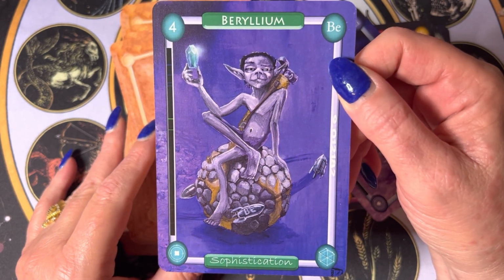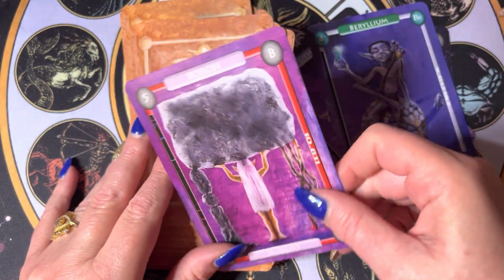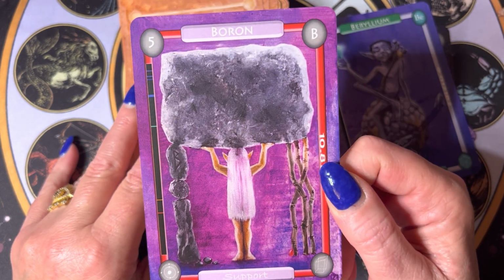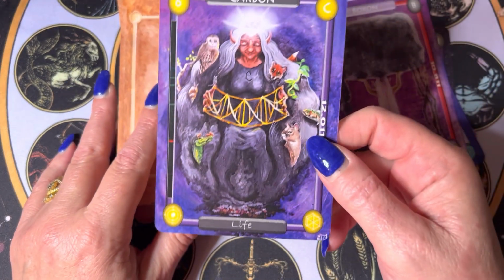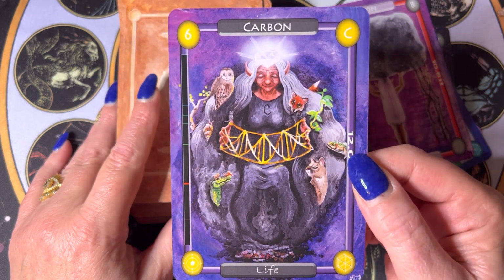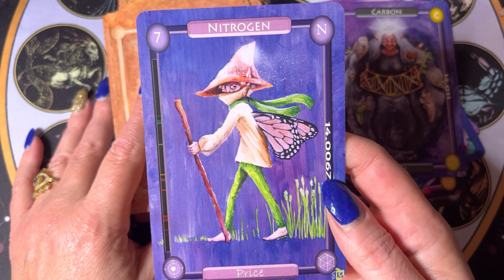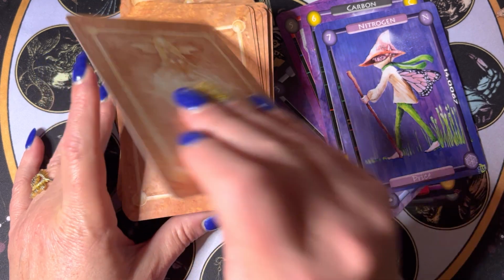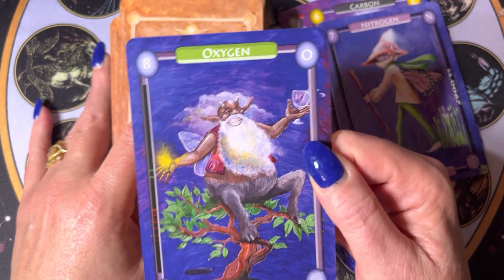Beryllium, sophistication. That's fabulous. Boron, support. Oh, I love that. Carbon, life. Oh, that's beautiful too. Nitrogen, price. And when I pull a card, we'll go over the symbols again too.